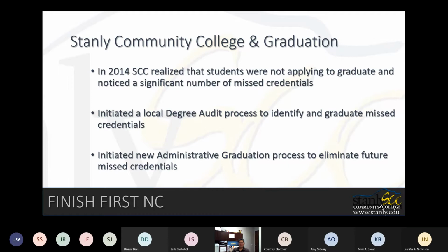There were tons and tons. We have a pretty big EDU program here at Stanley, and that was where we saw the biggest jump in credentials awarded through that degree audit process, straight through our EDU program, because over the years, those programs change with the requirements and what's needed.